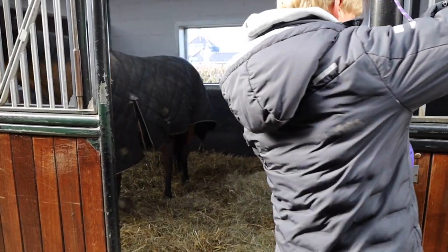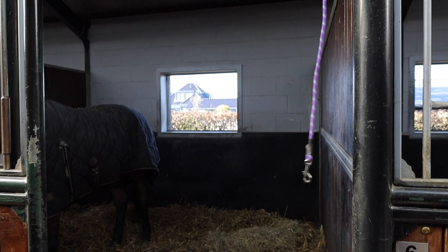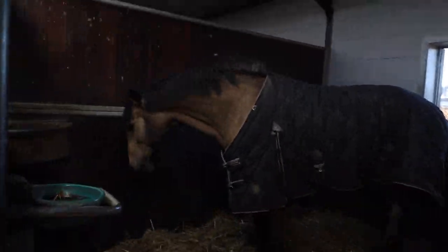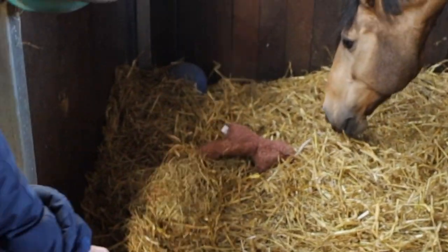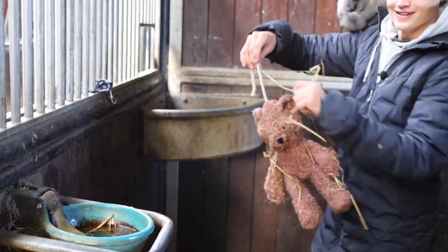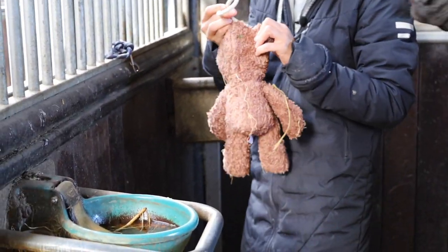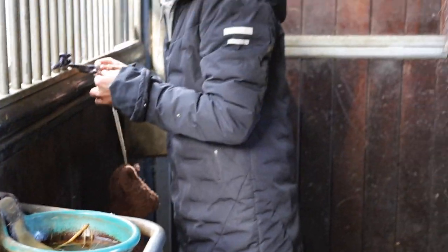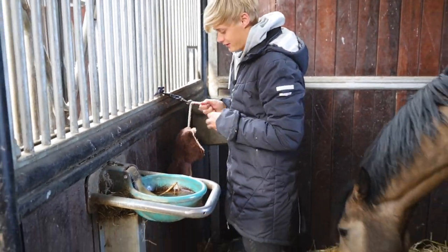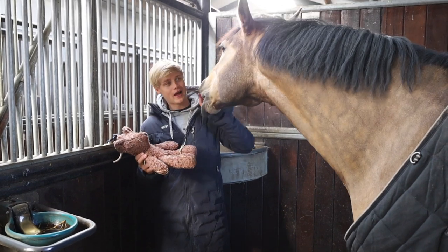Let's end this with him and the bear. I think that's the biggest success of the day. Oh God, wait. All right, that was the biggest success. Kaio. Well, I'm surprised the bear is quite good, but now this came off, but I'm just gonna tie it up again. Okay, so I think I'm gonna end this video with Kaio and the bear.